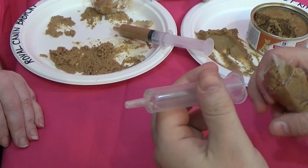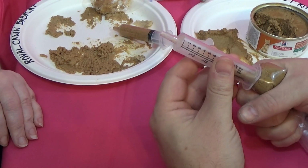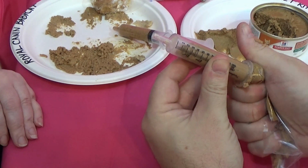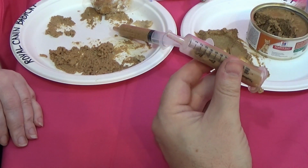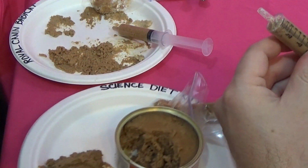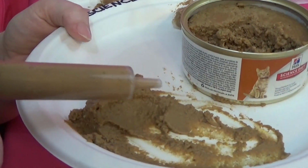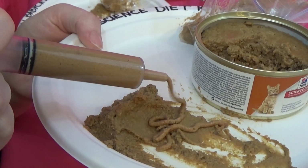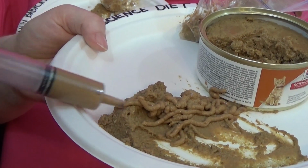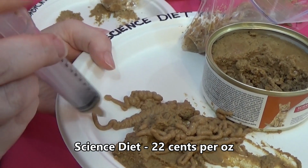Okay. And this is how we fill up the syringes when we're doing syringe feeding. Okay, so this is the Science Diet. Closer for you. Oh gosh, that is so much easier. I mean, that just squirts. I'm having way too much fun here. Yeah, that came out so much easier, you guys.